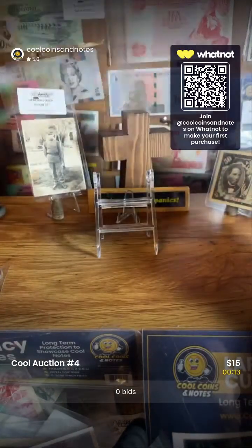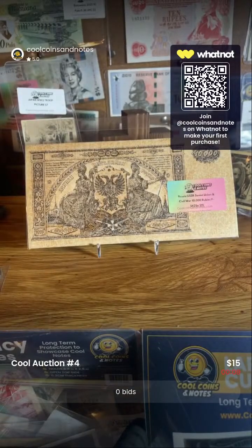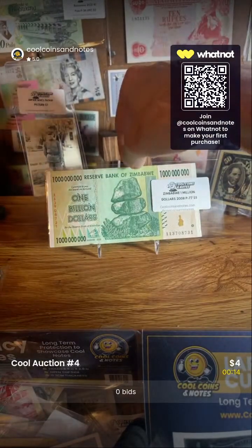Here's 10,000 dinars, 1919, Russia. $1 billion, Zimbabwe.